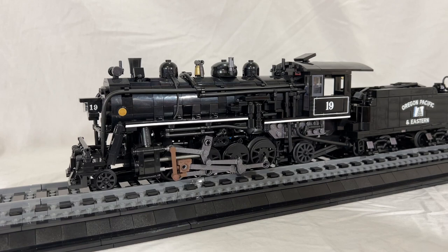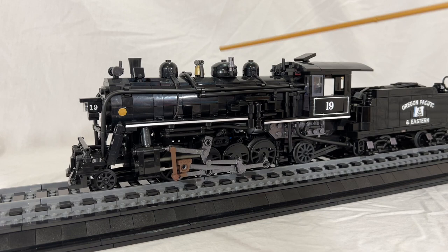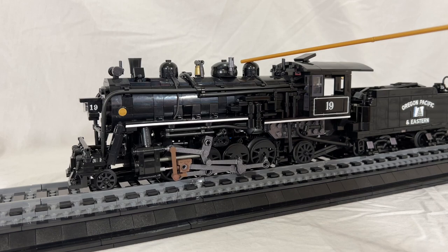Moving farther back, we've got the first sand dome. I used some string to model the sanding lines, which is one of the first times that I've done that. I think it works well on this model. Got the bell, which I used a dull metallic paint pen to represent the brass color on, the steam dome and the whistle, and the rear sand dome as well, and the safety pop-up valves just in front of the cab.